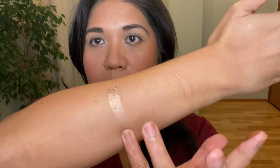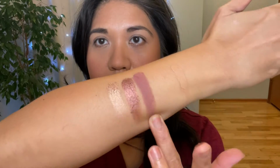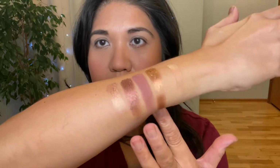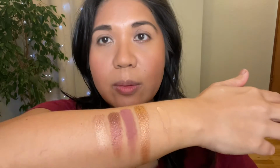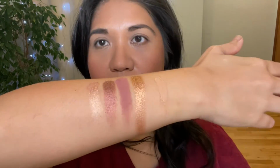And right off the bat, I can say that this has kick up already, so it's pretty flaky. Oh, those are really pretty. Yes, those are nice deep colors for a medium skin tone.